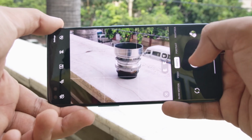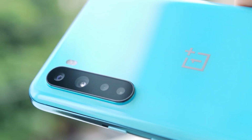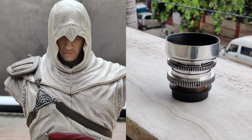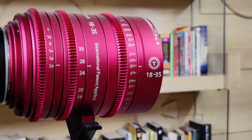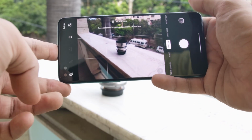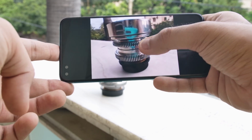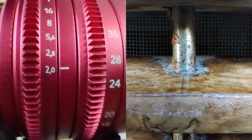Instead of a telephoto lens, the Nord takes advantage of the primary 48 megapixel sensor to produce 12 megapixel zoomed in stills. They are workable and get the job done. Having a dedicated macro camera might sound amazing, but it's only 2 megapixel and has fixed focus. In short, it's bad. You will have to try really hard to get barely usable shots.